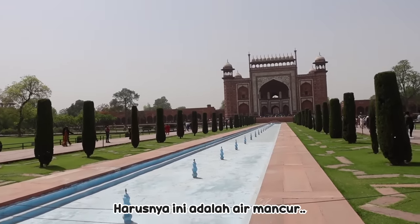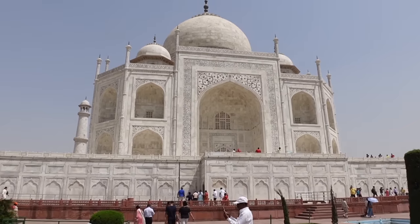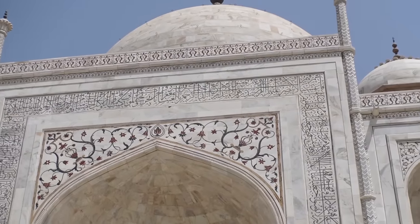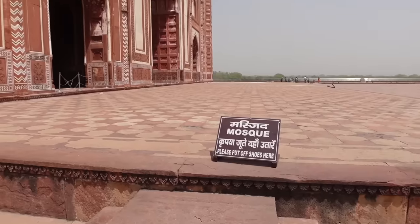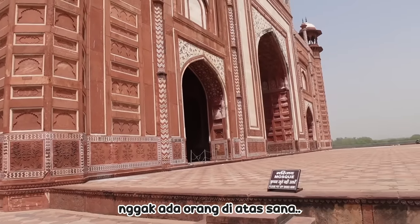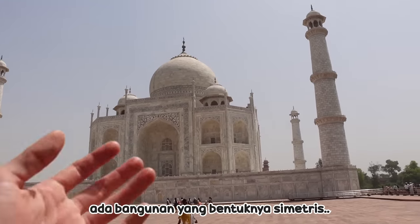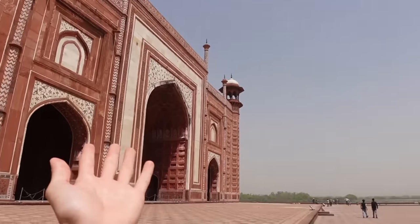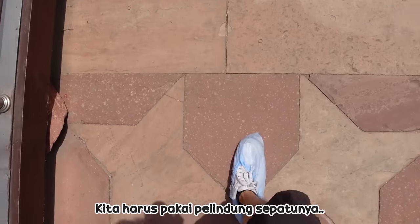Such a shame that the water's not running. I believe this is a fountain, but they're not running it. There's no water, it's emptied out. This is the mosque, but I think it's closed. There is no one up there. And this is the main mausoleum. There is a symmetrical and identical building like this on the other side. Let us get inside the mausoleum. We just have to put our shoe covers on.